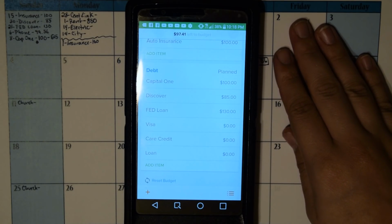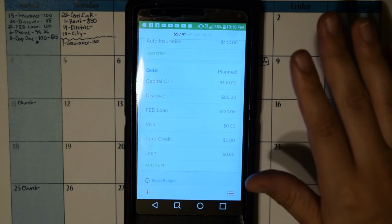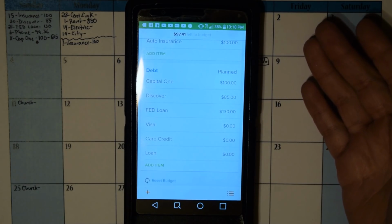What are you guys going to do for Valentine's Day? Do you celebrate it? Some people just don't. They don't like the holiday, and that's fine too. Are you going to be doing something for free?